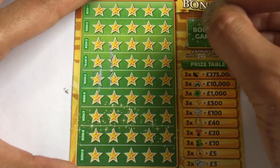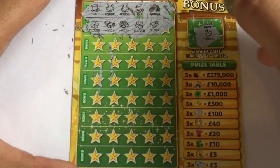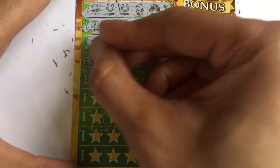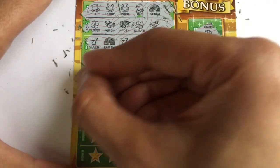Right, not doing too good at the moment. Let's just hope we can get something nice back. So that's a ladybug. Okay, hat. Hat, two hats and two horseshoes. Two clovers. Two sevens. Again, two clovers. So nothing there. One more seven would have been nice, but nope.